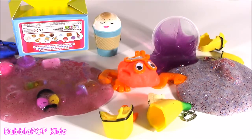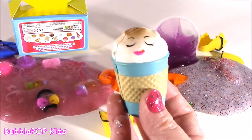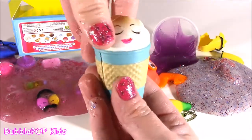I think my absolute fave was the little latte squishy. Ugh, can't get enough of it.